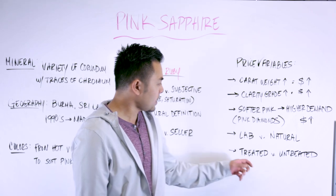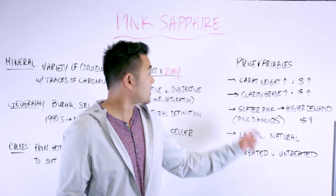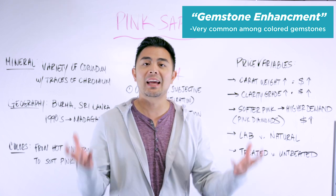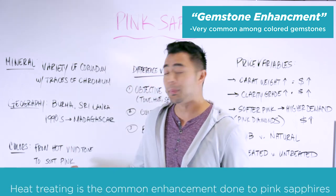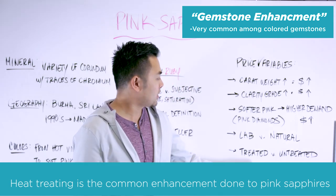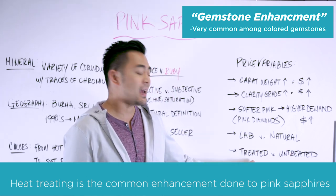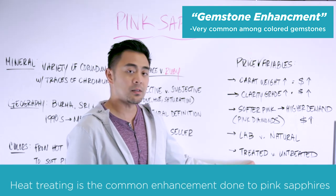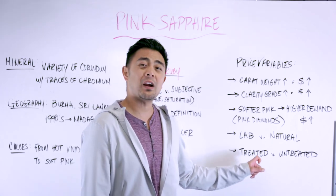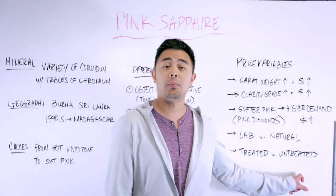And last but not least, if it's a natural, it can be treated or untreated. What I mean by that is, especially for sapphires, typically they will heat treat a sapphire to enhance the color of the gemstone. So if they want it to be more pink, they could possibly add heat to it, and once they treat it with heat, even if it's a natural, they can modify it with a treatment system of adding heat, which will enhance the color and therefore reduce the price. But if you have a very high quality gemstone with a beautiful color, high clarity, that is untreated, then the price will be very high.